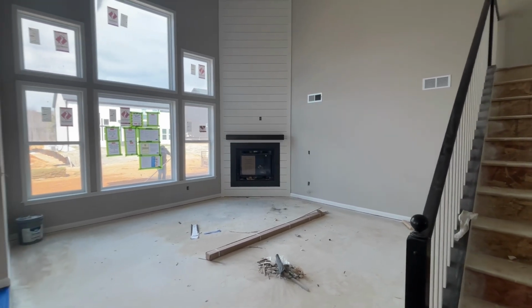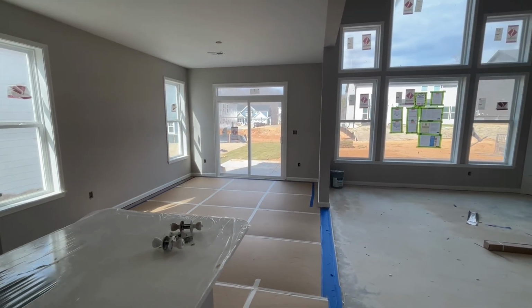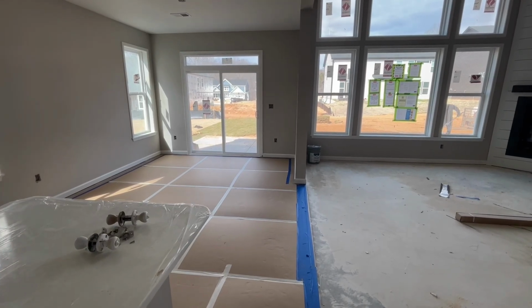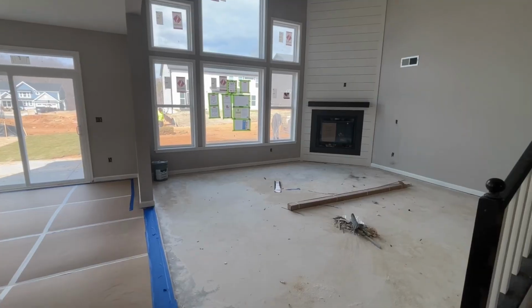All right, so there you go. That's what the inside looks like of the Avery. But like I said, I showed you a little bit of what the bedroom looks like. How about the rest of the house? I'm gonna give you just a little bit of what the rest of the house looks like. Here we go.